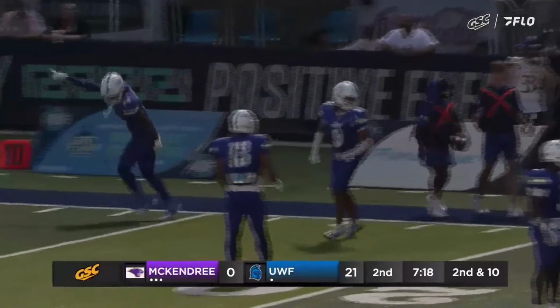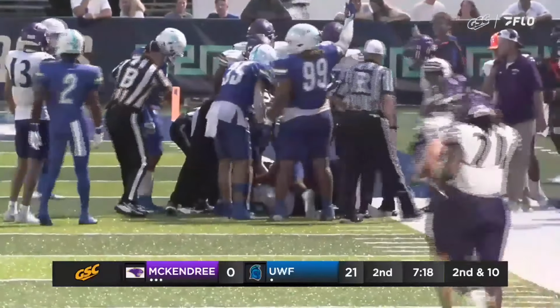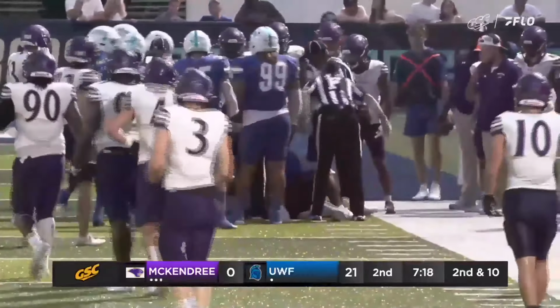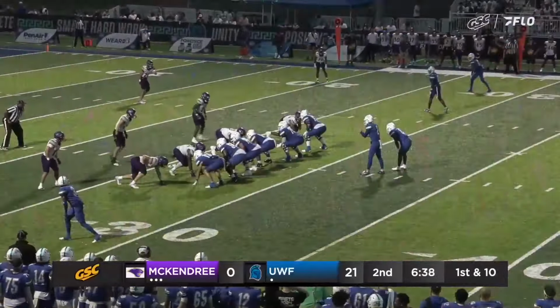I'll tell you what, Coach, we were talking about flying to the football on every play. Run or pass, the Argos are getting there immediately. They are. And McKendree was trying to stretch him out there and stress him out and forced McKendree to pull the ball and throw it out to the perimeter, and they were on. Maybe they are talking to him in there.